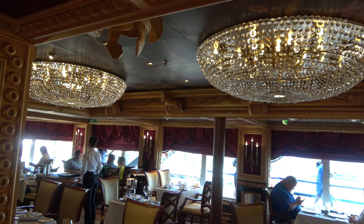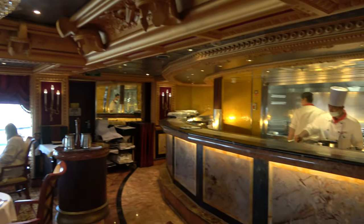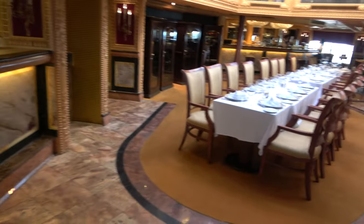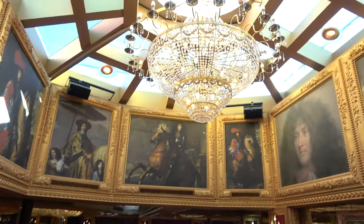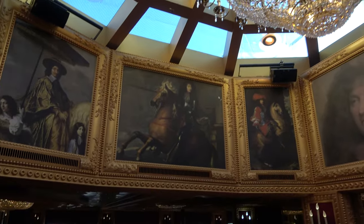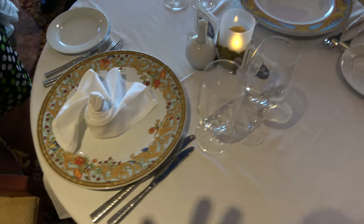Making our way towards our seats now. And very pretty dining room. See, they have an open kitchen, so you get to watch the chefs do their thing. And man, the big skylight. And wow, look at that chandelier. And we have made it to our table.